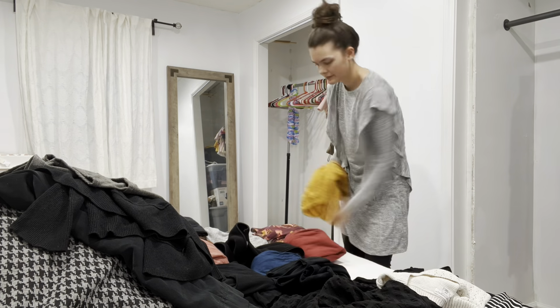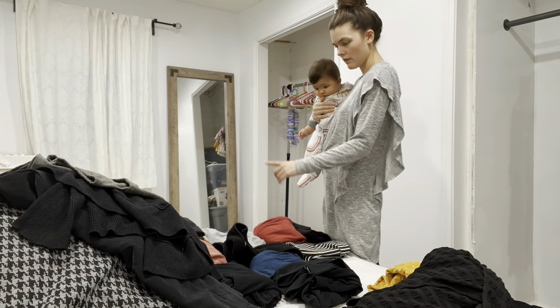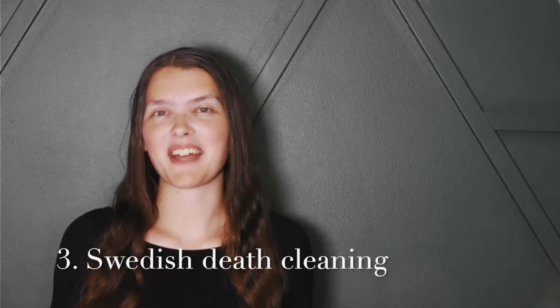So I think this is a really fun method. I've actually done this a few times with items that didn't really bring me joy, but I was kind of keeping just in case. I thanked it and it was somehow easier to let it go. It was like a sense of closure with that item, as we could easily be attached to stuff even if we don't like it. Next on the list is the Swedish death cleaning.